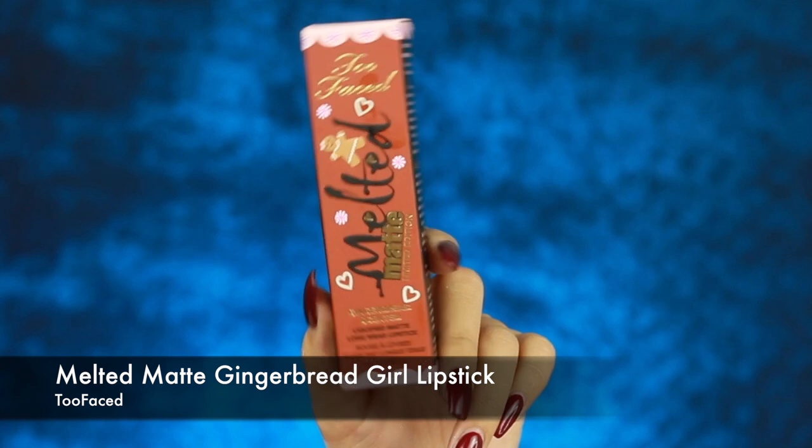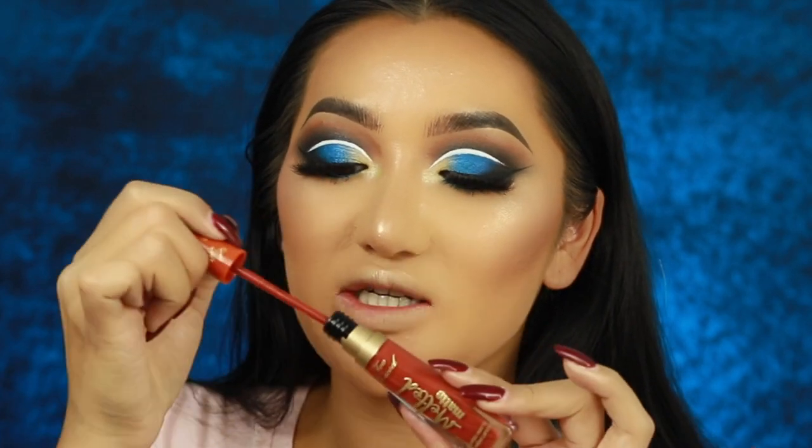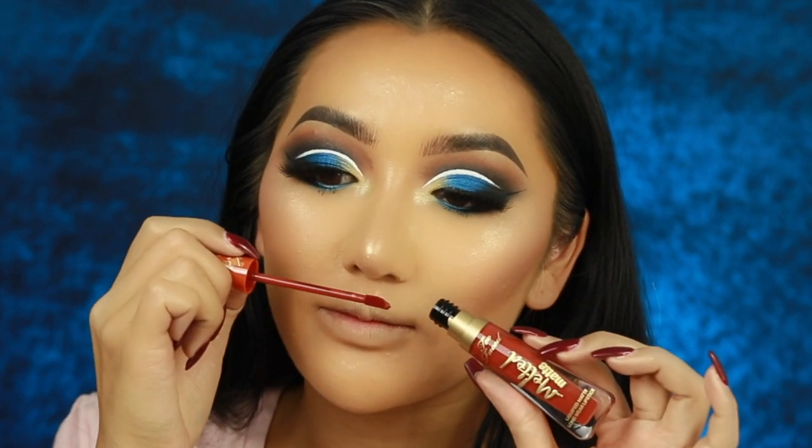So on my lips now, I'm going to go in with this brand new product I just got in this morning and it's super cute. It's the Gingerbread Scented Liquid Lipstick from Too Faced. Of course you can go for a lighter lip. I'm going to go a little bit darker and give it a little bit of extra kick on my lips. And this shade apparently smells like gingerbread. Let me smell. Not really. Is it meant to smell like... yeah, it says gingerbread scented. It smells like chocolate brownie. You're missing the damn ginger.